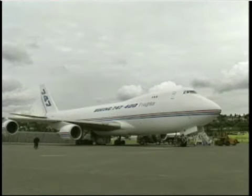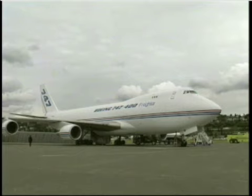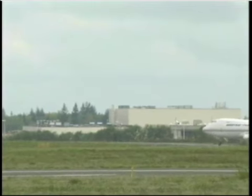It is Tuesday, May 4th, 1993. We're at Boeing Field, and shortly, Boeing will experience yet another first. 24 years after the first 747 took to the air, the latest version of the jumbo is ready for its maiden flight.